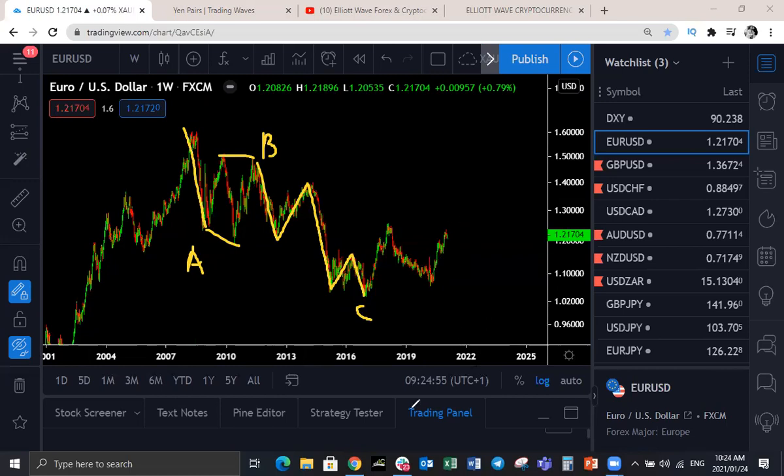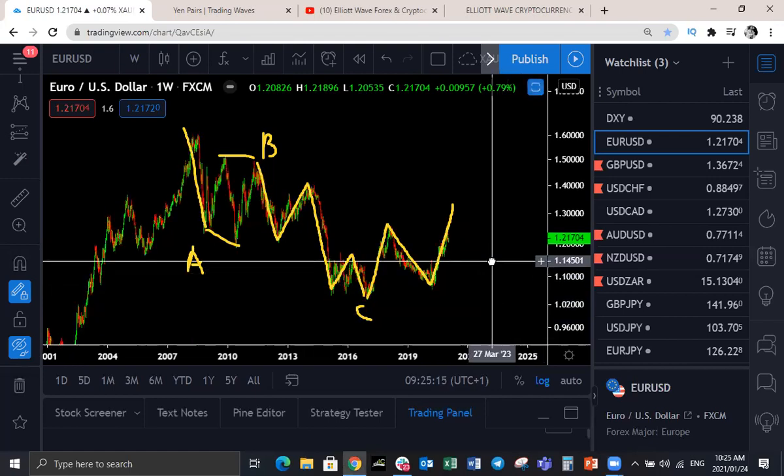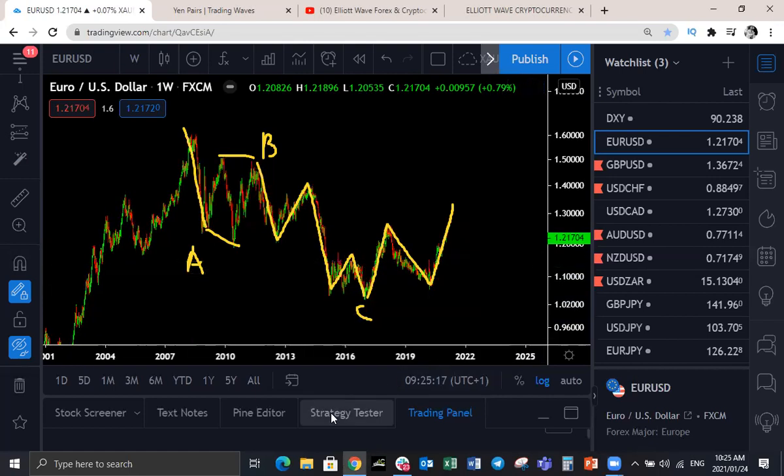Let's just look at this here. I'm going to give you an explanation similar to the one I did with gold. It's similar to that as well. Now, if this is the euro and this structure is not done, let me put this back up here. This is on the weekly now. So we're expecting the euro to keep going to complete this structure.